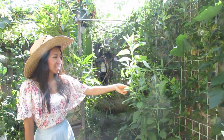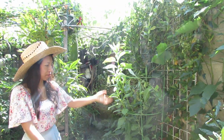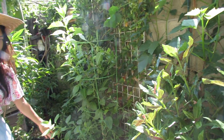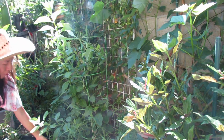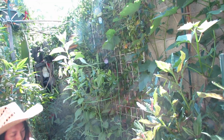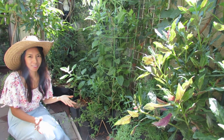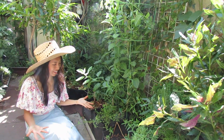So right over here is the genera procumbens. I've staked it up with a tomato cage, so all around it I've actually placed some more felt pots for different types of mints that I've been growing. So this is the strawberry mint. Oh, this is my favorite mint that I'm growing right now.